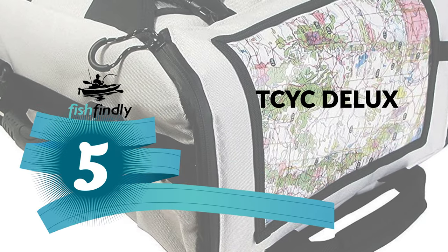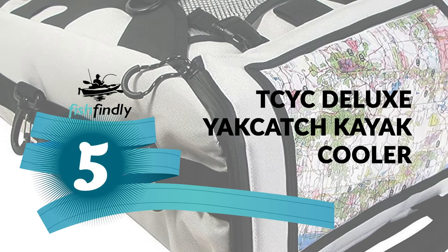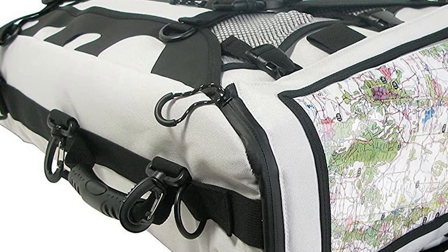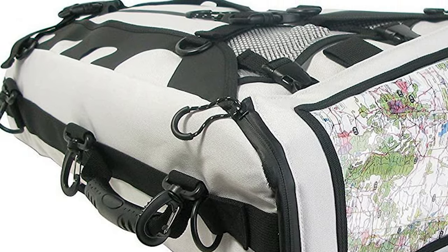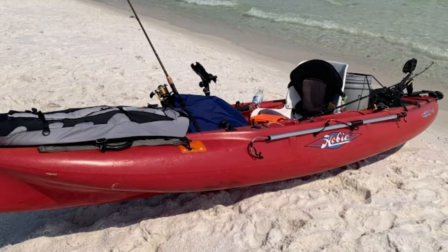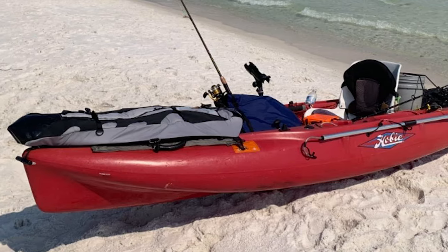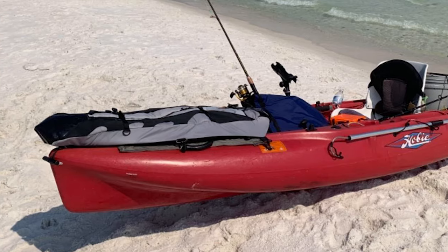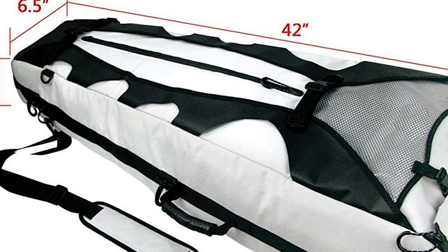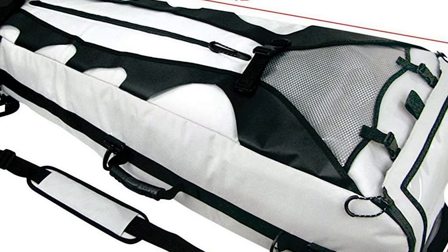Number 5. TCYC Deluxe Yakcatch Kayak Cooler. Would you like to make your kayak trip simpler and easier with an advanced kayak cooler? At that point, the TCYC Deluxe Yakcatch Kayak Cooler is the best guide for you. The body of this cooler is made of sturdy 600D/PU water-resistant polyester. It is fully padded with thick closed-cell foam and heat-sealed durable eco-tarpaulin/thermal lining. It has a removable EVA dry tube. This dry tube is made of eco-friendly material. It is designed for keeping some personal stuff away from water.